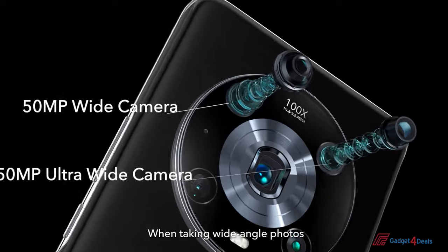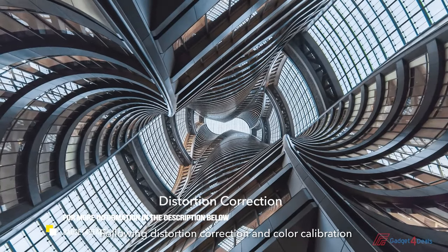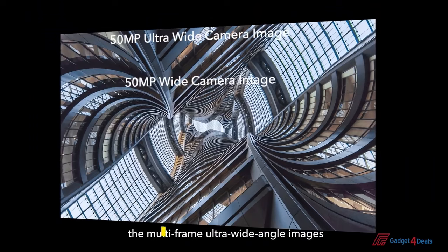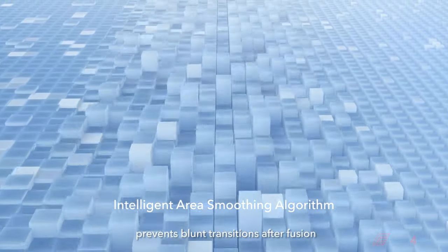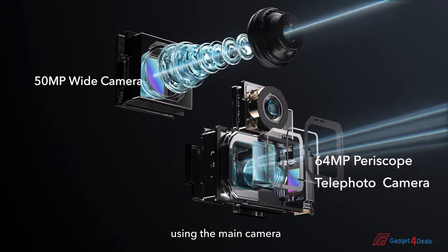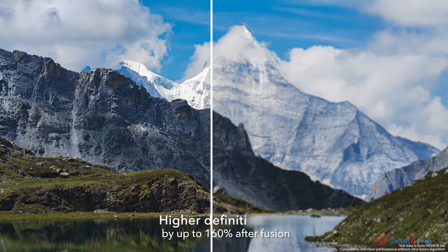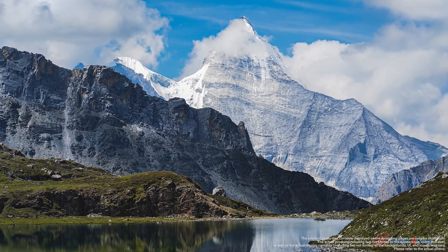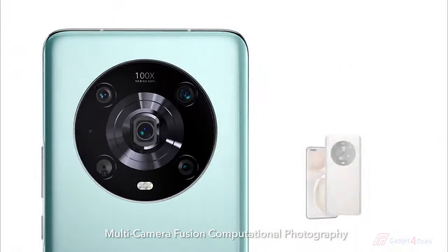When taking wide-angle photos, the main camera and the ultra-wide-angle camera are activated simultaneously. Following distortion correction and color calibration, the multi-frame ultra-wide-angle images are fused with the main camera image, improving the definition of the central area of the image by up to 65%. Intelligent Area Smoothing algorithm prevents blunt transitions after fusion. When taking telephoto photos using the main camera and the 64 megapixel periscopic telephoto lens, central image definition can be improved by up to 160% after fusion. This is the power of magic. Multi-camera fusion, computational photography.